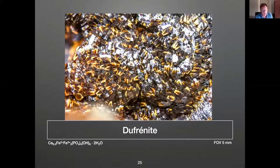As I said, this is a good example of such a globular cluster of platy dufrenite. This one is some 5 millimeters wide and brown instead of green. So dufrenite comes in different colors, different shades.